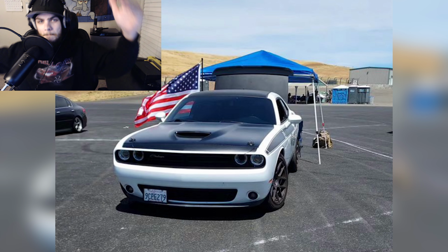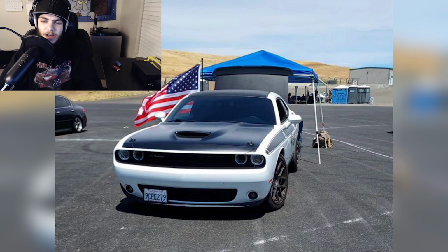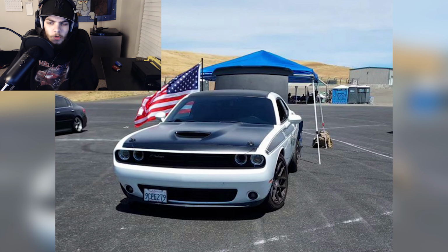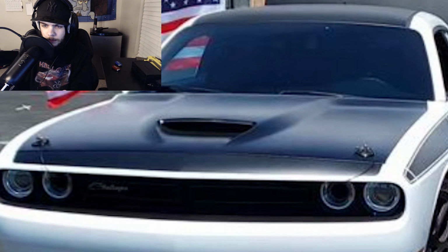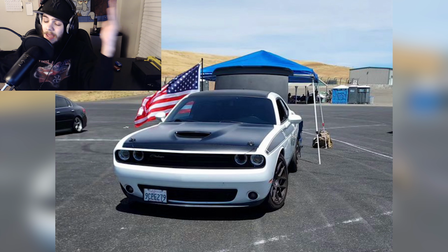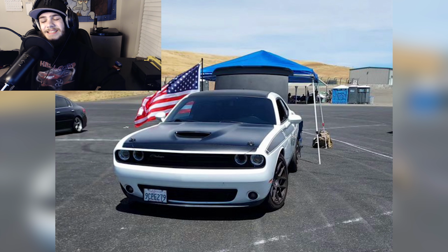Moving on to some American muscle with this white Challenger, which appears to be either an RT or an SXT. There's no badge in the front, but there's hood pins and a hood scoop. Could have been modified. I don't really know what this is, but from the exterior, it looks pretty nice, so I'm gonna give him a 7 out of 10.